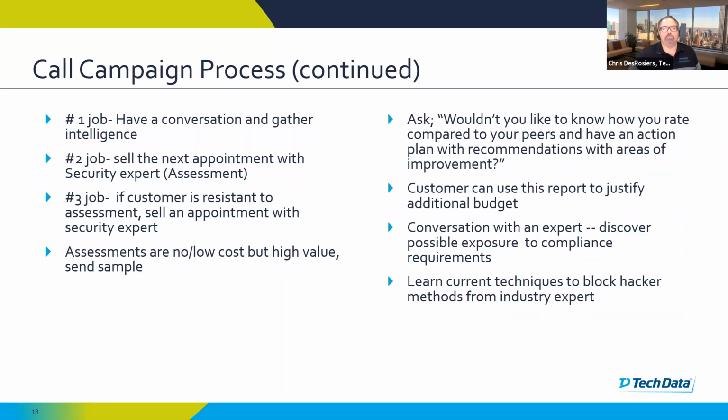All right, so the call campaign process continued. It's all about having a conversation. Your first job is just having a conversation, gathering intelligence, making sure you know who you're talking to, which level, and you've got your talking points. The next part is to sell the next appointment with a security expert, an assessment, and I'm going to talk about that in more detail in just a moment. The assessment is really just a conversation around security controls and policies and compliance that your customer may know or may not know, and depending on how they answer, the assessment will eventually provide a report on your behalf that you can then use to continue that conversation with them to develop security projects, things along those lines.